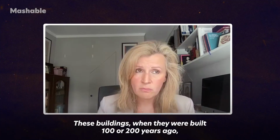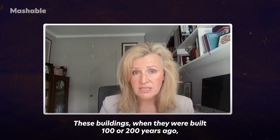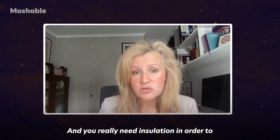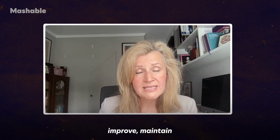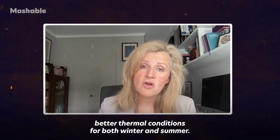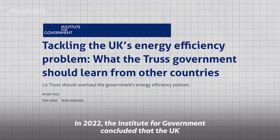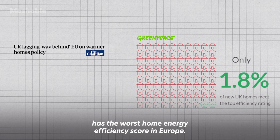These buildings, when they were built 100 or 200 years ago, had no insulation. And you really need insulation in order to maintain better thermal conditions for both winter and summer. In 2022, the Institute for Government concluded that the UK has the worst home energy efficiency score in Europe.